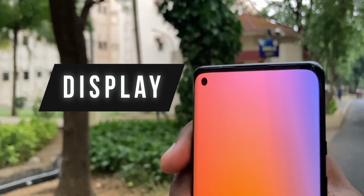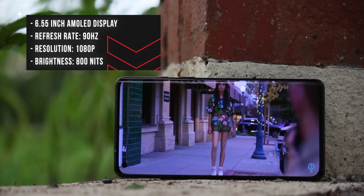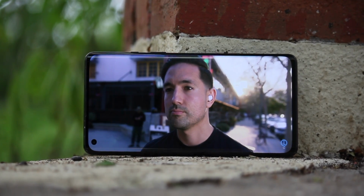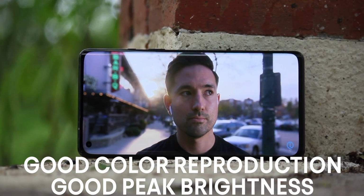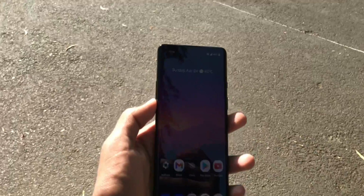Now, let's take a look at the display. There's a 6.55-inch 1080p 90Hz AMOLED display, which is really good. It's a joy to watch content on, with it having really good color reproduction and good peak brightness. But I do have a small nitpick with it. It's that it's very saturated at high brightness, and this is noticeable under bright sunlight.